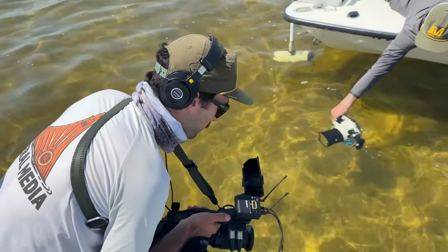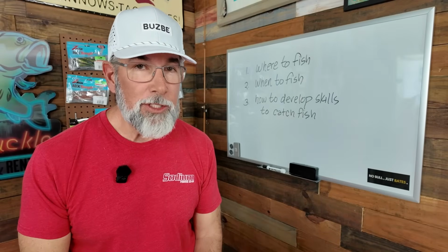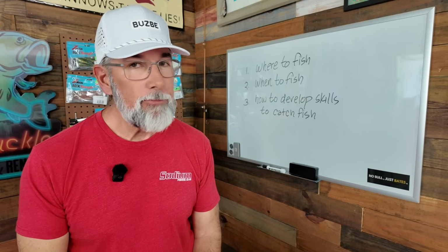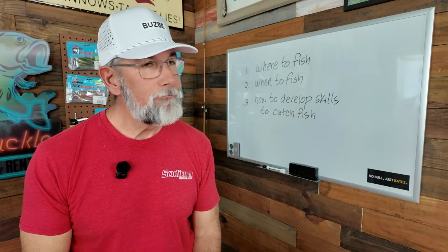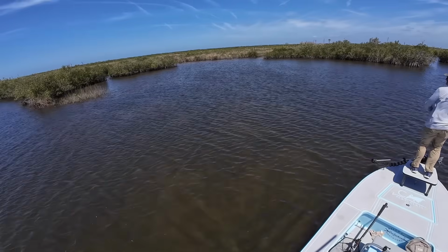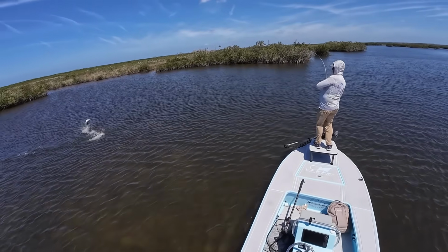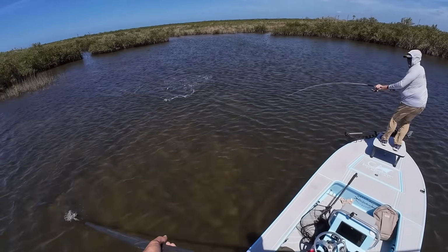If you want to consistently get better, you want to have confidence, you want to know what to do and when to do it, well, you've got to invest time. No shortcuts, no cheat codes, no apps, nothing. No go with a guide every time. If those skills are going to get better with you, you have to put the time in. It's as simple as that. It's just like every other hobby, sport. You have to put time in.